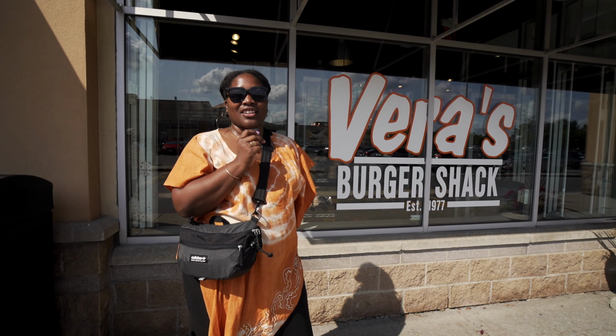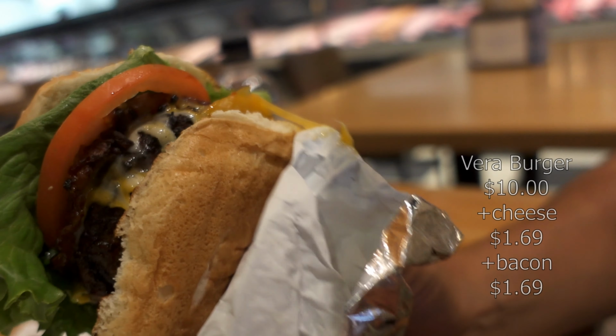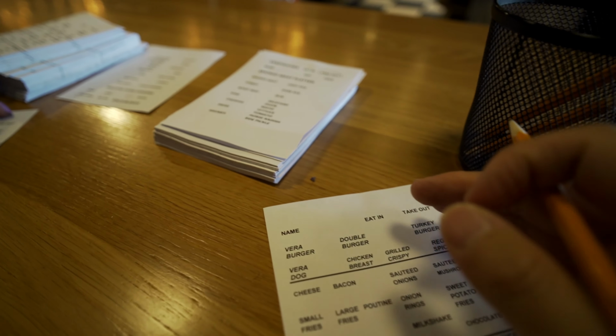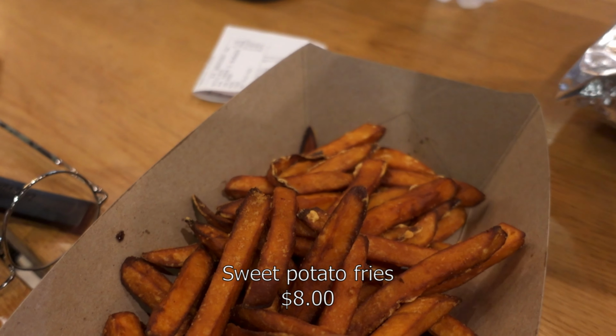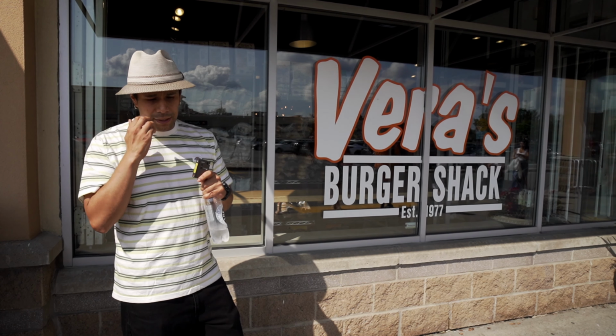What's up, everybody? I just had Vera's Burger Shack. It was super delicious. I went with a burger with cheese, bacon, and some other fixings. It's kind of cool because they give you a little sheet and you can just circle them, so it's actually kind of quick and easy. Then I went for the sweet potatoes, and it comes with a little chipotle mayo. I'm going to say it's actually super delicious.